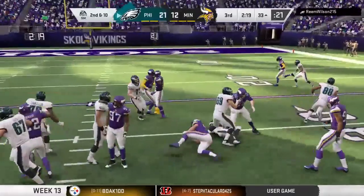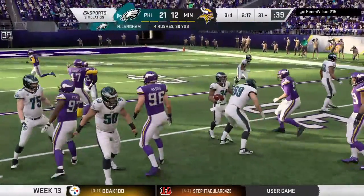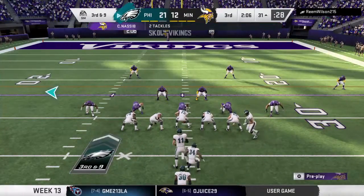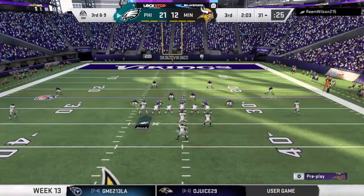Now a handoff here to his running back. And he'll get this down to about the 30, 31-yard line. After getting stuffed on first down, not much better there. 2-yard gain.